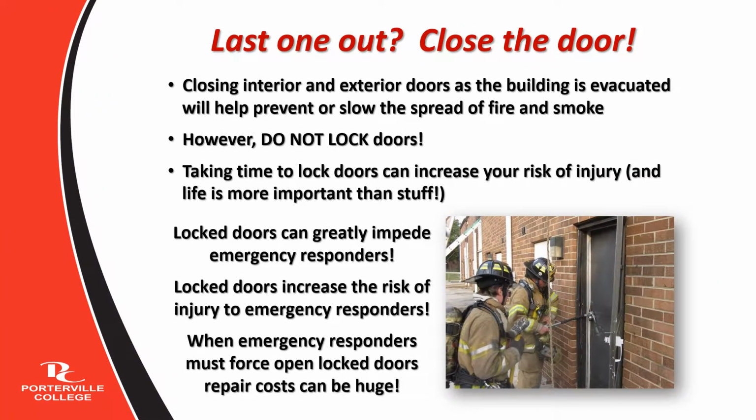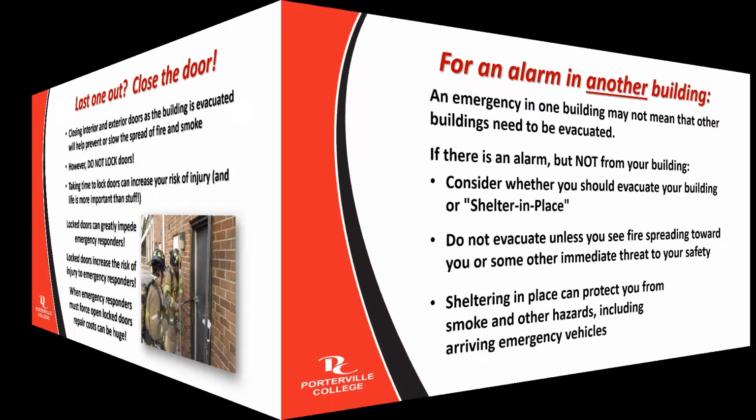If you are the last person to leave a room or building, try to close doors on your way out. This will help stop or slow the spread of fire and smoke. However, do not stop to lock doors. Taking time to lock doors can increase your risk of injury. Don't worry about the stuff in the building. Your life is more important. Locked doors also impede the ability of firefighters and police to quickly access and move through the buildings, and can increase their risk of injury. Damage to locked doors that must be forced open by first responders can also be extensive and expensive to repair.